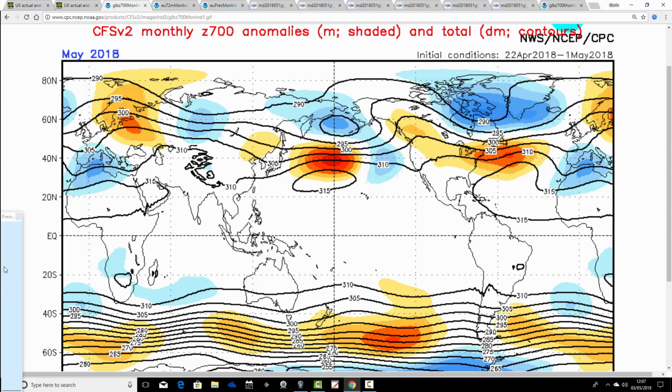So getting on with May, we find that the 700 millibar height anomaly from the CFS V2 looks like this. We've got below average heights up to our north and above average heights in the central part of the Atlantic. Also a trough of below average heights to our south, and an area of above average heights over towards Scandinavia. So it's a rather odd looking chart with the flow and the jet going something rather like that.